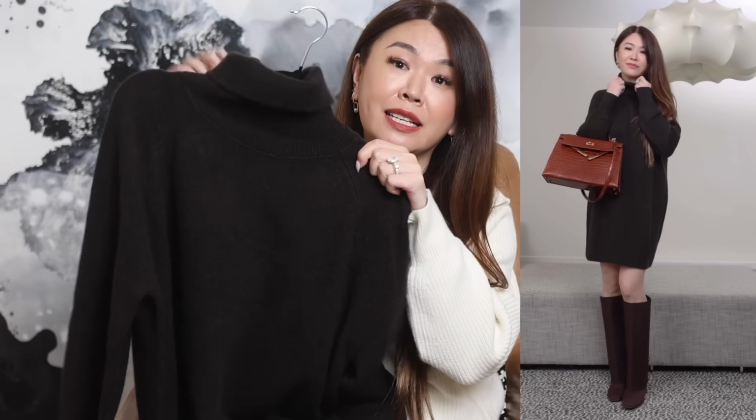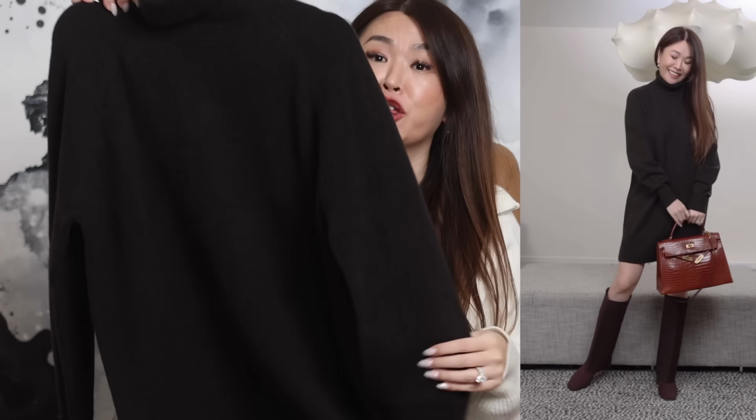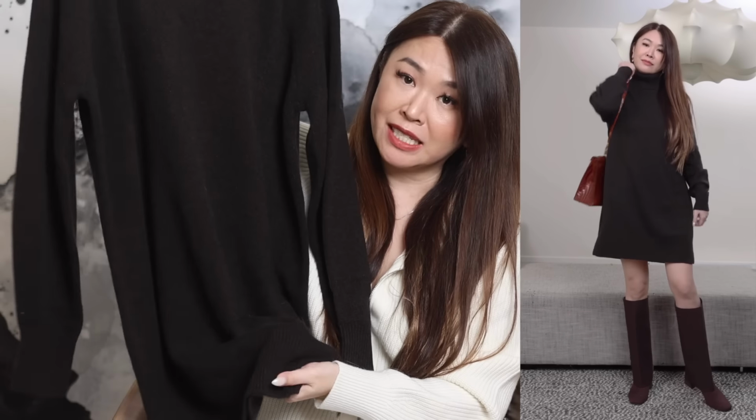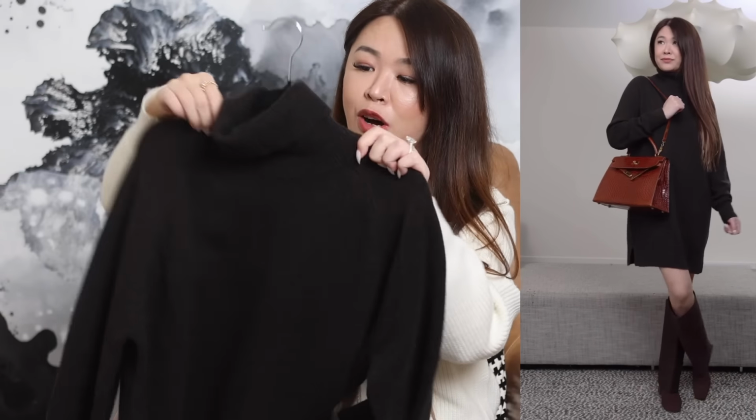Okay, the first way I'll style my new bag, and I actually wore this last night for drinks with the girls, is this gorgeous sweater dress. And I love it because it is not too short. It is 70% merino wool and 30% cashmere. Love the rib sleeves, and also it has ribbing down the bottom. Just drapes really nice on the skin. It is so soft. It's one of those pieces you just slip on and you instantly feel elevated.